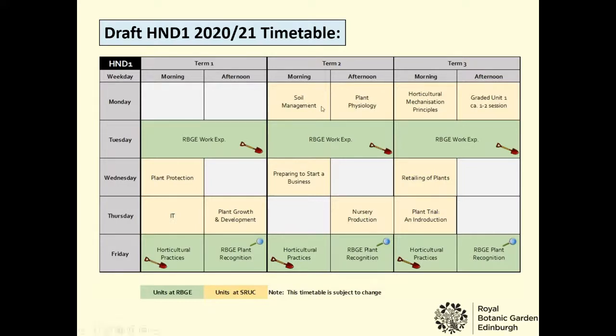So things like soil management, so looking at pH, different soil types, and how to make the most out of your soil and look after it. Plant physiology, how do plants work, what's going on in them, and as you're learning all these things, you can relate them to what you're seeing in the plants you're working with on work experience or in horticultural practices, and what's working, what's not working.